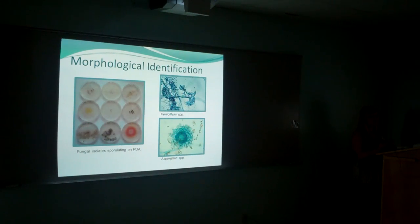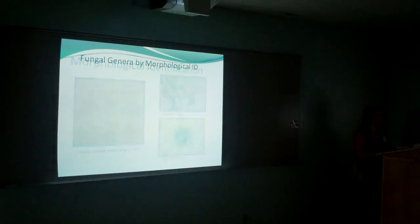The only way to identify fungi is by observing their fruiting structures. So even if a species will grow on the agar, you cannot identify it unless it's reproducing. Furthermore, there are lots of fungi, especially from the marine environment, that will not grow or sporulate at all in culture.